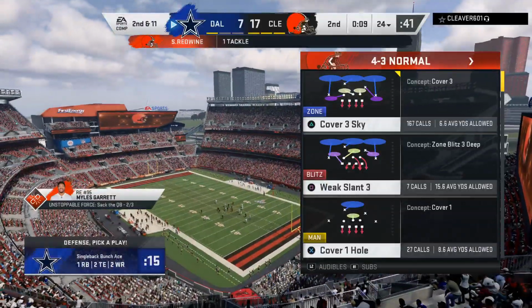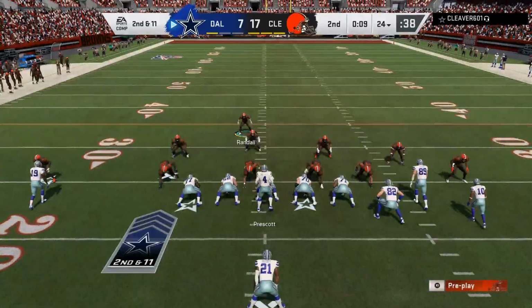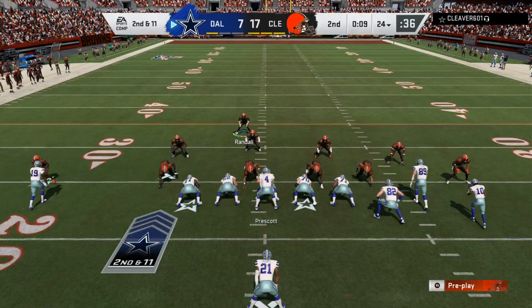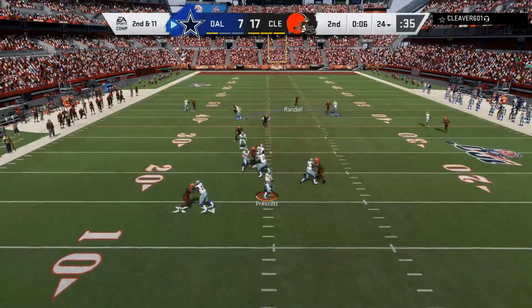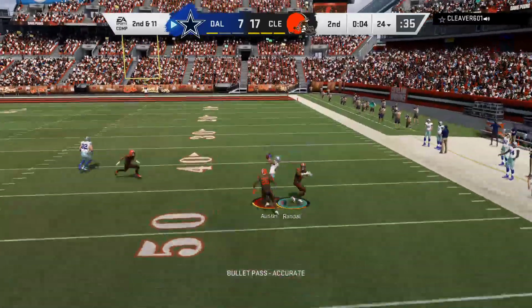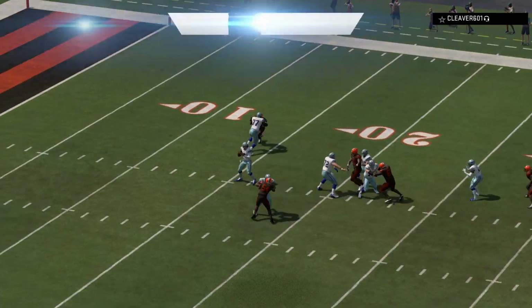But if they do decide to try and make a play, we know what the basics are. You run draw, you run screen. I would maybe run a little swing pass and try and get my lineman out in space and see if they can chop a hole into the secondary and see if he can run a little bit. A deep ball there on second down, but it'll wind up incomplete.